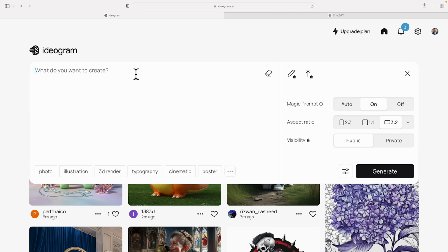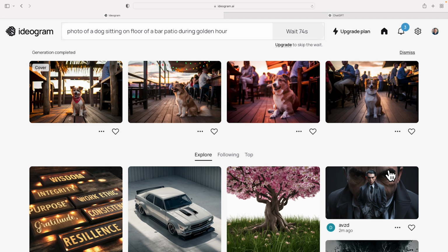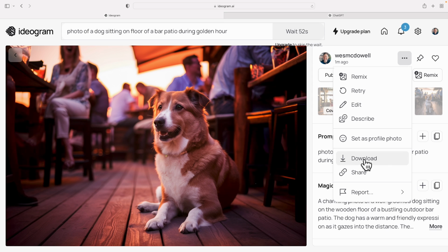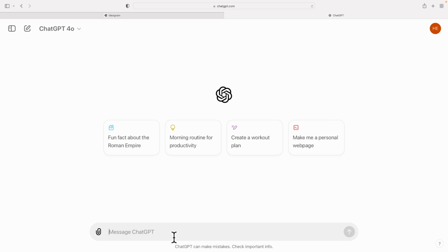In this case, photo of a dog sitting on the floor of a bar patio during golden hour. Then you just choose the dimensions you want and then generate. And now we've got 4 choices to choose between. If you like this one, you click on it, and then you can just click right here and then go down to download. Or let's try the exact same prompt over on ChatGPT and see what we get.